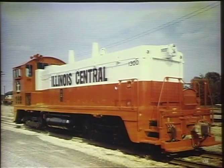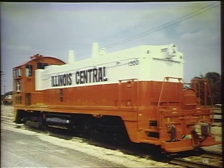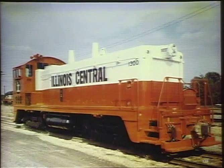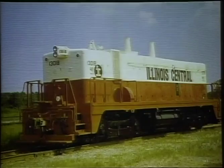This is a switch engine. We rebuilt a lot of switch engines on there, and you can see some of them are marked Illinois Central. Some of them are marked Illinois Central Gulf after the merger. This one is an older one because of the round top cab. And the specifications for it, with the C engines in it, and it was 1,300 horsepower. They raised the horsepower a little.